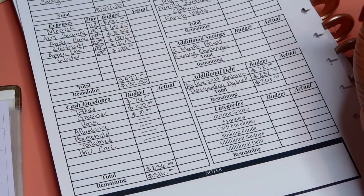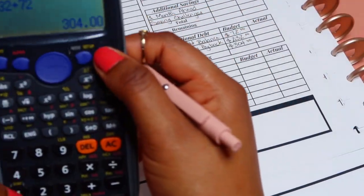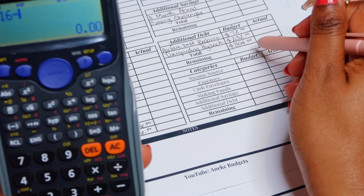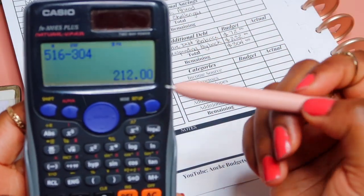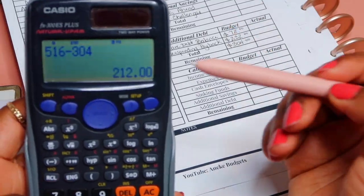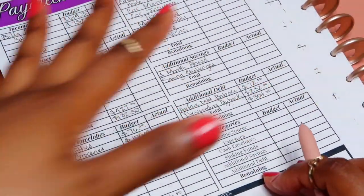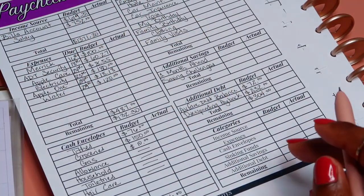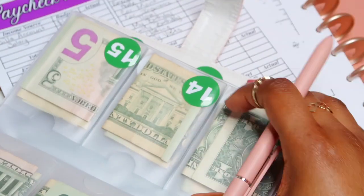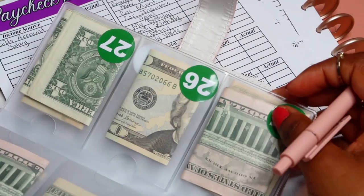So this is why we're not going in order. I have $516 remaining, and we're gonna subtract this $304. And so now the only thing we have for our sinking funds and additional savings is $212. And so now I'm gonna go back and see where we're at in the 100 envelope.